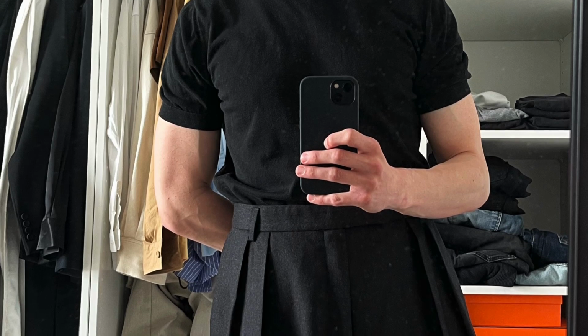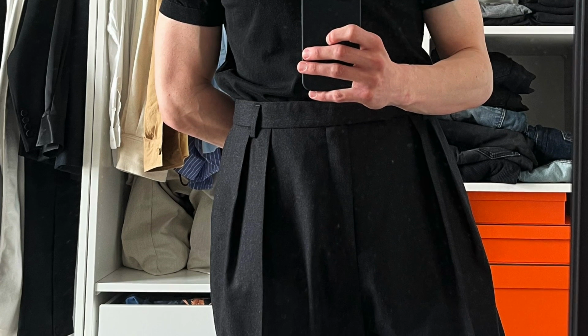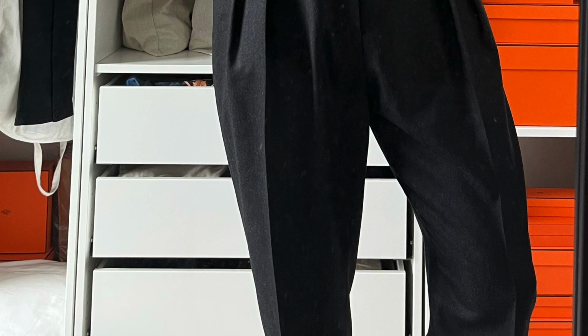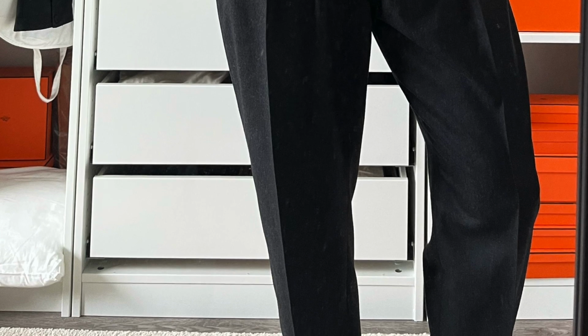Now, one thing that I did, which is a big mistake and I would not recommend that you do, is I actually bought these in the last size that they had. They only had these in a 44, which I think I'm usually a 40, 42 in pants. So it is just a couple of sizes too big, but I figured since it's quite an oversized sort of balloon shape, there is a little bit more room to play around with the waist.